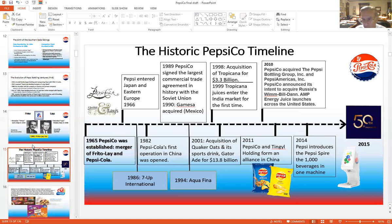You can see that in 2011, it did a deal with the Tingyi Holding Company, which is the largest food and beverage company in China. And now Tingyi is the designated master bottling company for PepsiCo, and it makes the concentrates and so forth. It is essentially PepsiCo in China. Insofar as distribution is concerned, PepsiCo has a large research and development operation in Shanghai, and we'll get into that later.